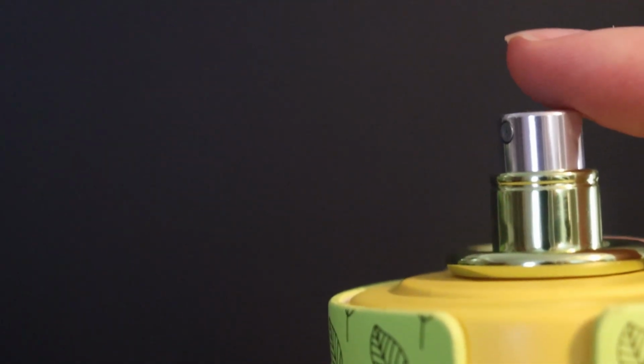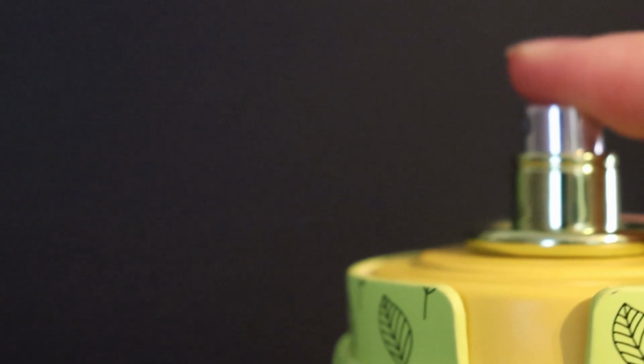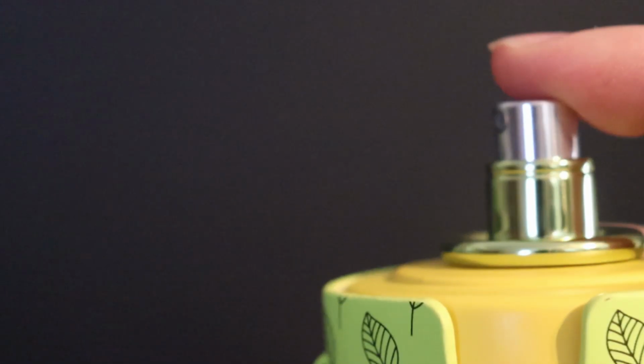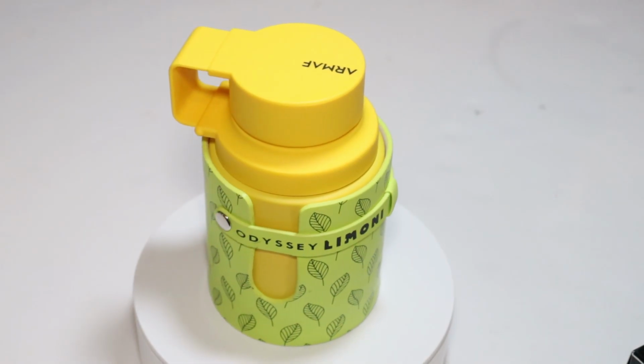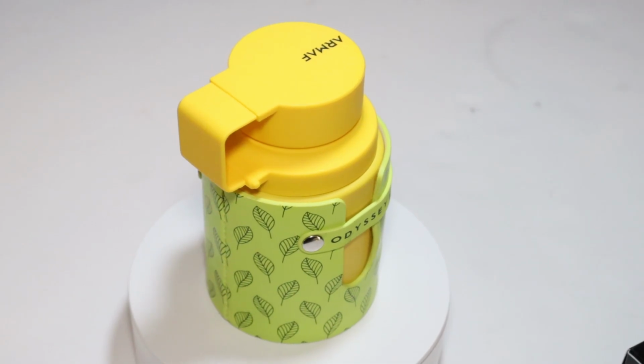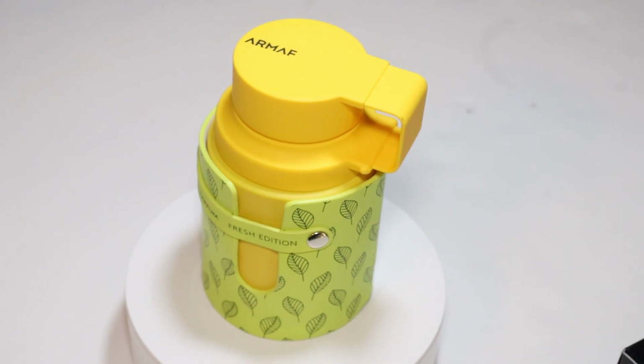And now we're looking at the atomizer. Pretty standard atomizer, not pressurized, just does the job. It does a good spray. I will say the only real small complaint about it is the atomizer spray actually hits the bottle a little bit. So just keep that in mind. It might make a little bit of a mess on your bottle, but it's not a huge issue. The presentation's obviously a little on the tacky side, but it's also meant to be that way because it's meant to be a bright, summery kind of thing. It almost looks like a drink inside of a thermos, but that's what the entire Odyssey line looks like.